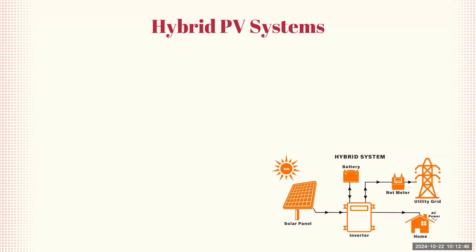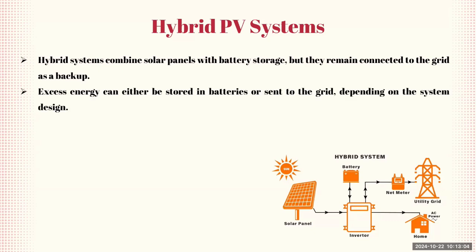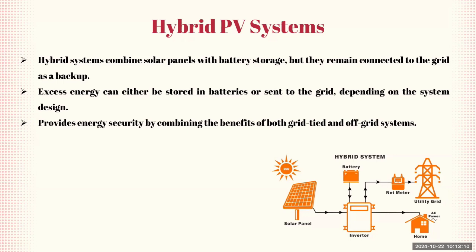Moving on to the third system, we have the hybrid PV systems. These systems combine solar panels with battery storage, but they remain connected to the grid as backup. So it's basically combining the first and the second system, where we have battery and also we have the grid. The excess energy can either be stored in batteries or sent to the grid, as I said, depending on the system design. It also provides energy security by combining the benefits of both grid-tied and off-grid systems.